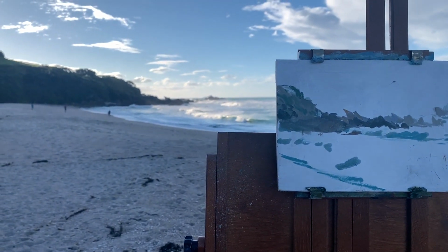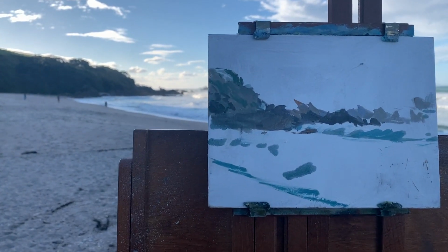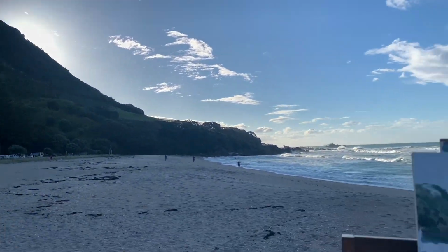Oh, an awesome little spot to paint. Look at those waves just pumping in. I just love it. But I better be quick because that sun is going behind the mountain.